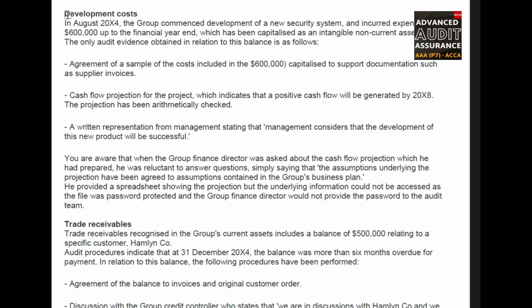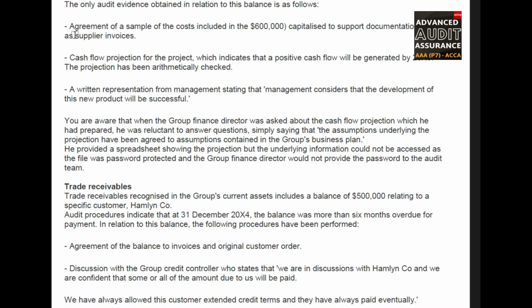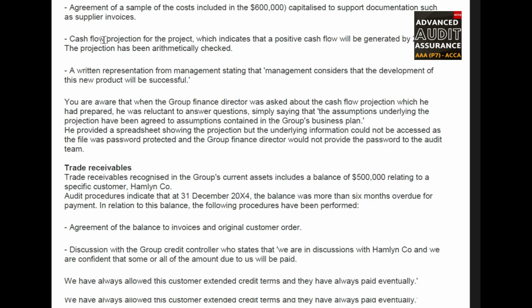Now there was a development cost of $600,000, for which we were not sure about the expenditure, whether it is all of capital nature or expense nature, right? And there was some agreement of a sample of the costs capitalized to support documentation such as supplier invoices. There was no proper work done on this area.